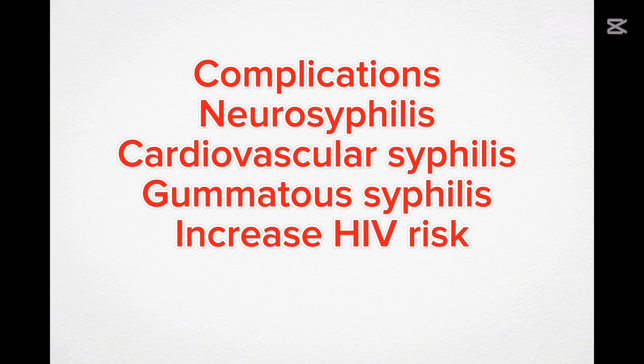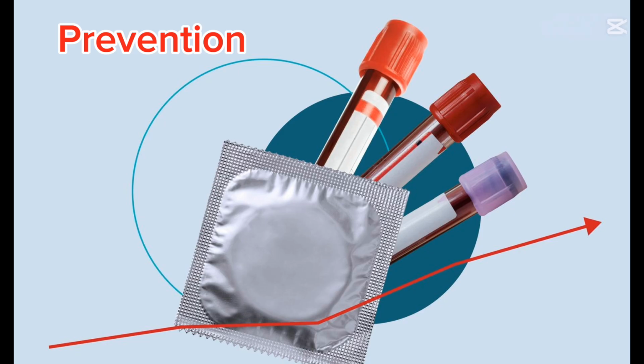If left untreated, syphilis can have a lot of complications. So, like we've said, it can affect different organs of the body. So, if there is neurological involvement, it can lead to neurosyphilis. If there is cardiovascular involvement, there can be cardiovascular complications leading to cardiovascular syphilis, and also other organ damage leading to gummatous syphilis. Yeah, so also it can lead to an increase in the risk of HIV transmission.